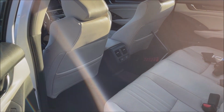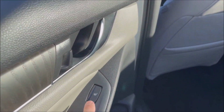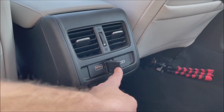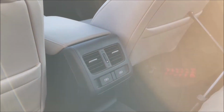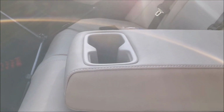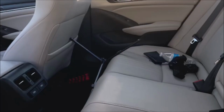There's even some tech here in the back seat for folks who need some comfort as a passenger. Notice that the rear seats are heated with 3 different temperature levels, and then over here we have a couple USB ports. So they've really thought of everything in terms of maximizing comfort for the cabin. Let's see if this thing has any cup holders, and it does. So very executive feel to it back here with some of that content.